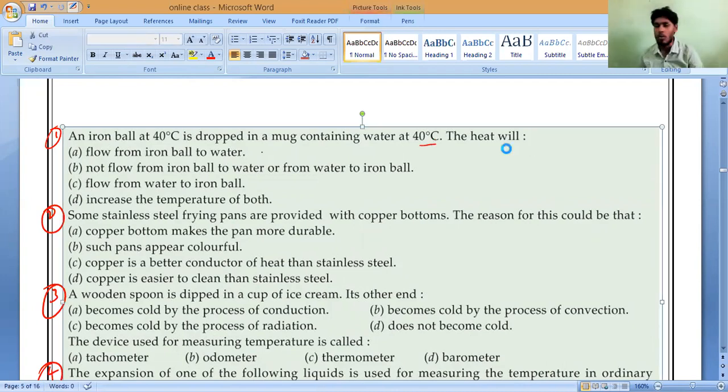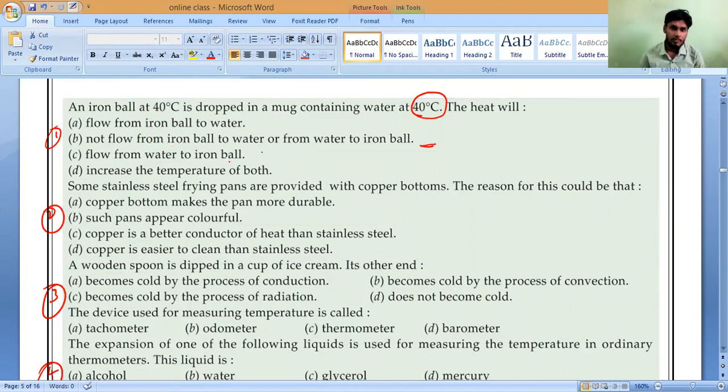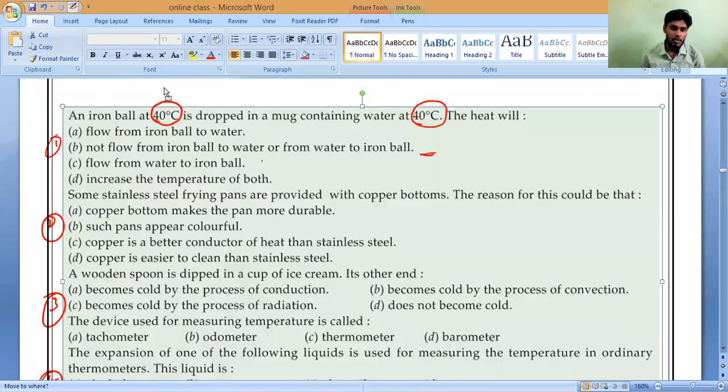Both the temperatures are equal. You can check it. The ball is also 40 degrees and the water is also 40 degrees. So what will happen? Both are at the same temperature. That is what you have to identify. Now you read the options and you tell me.